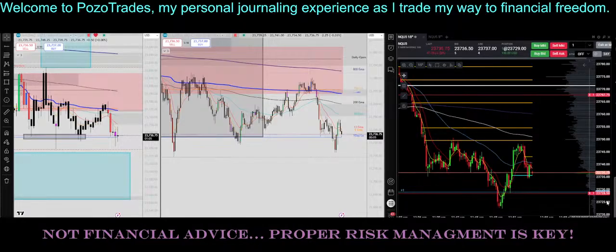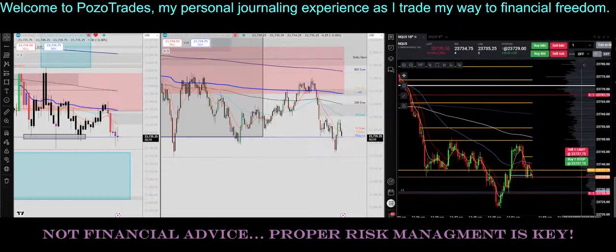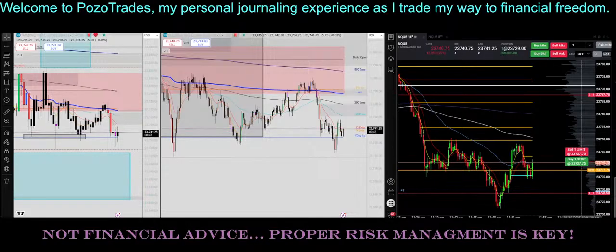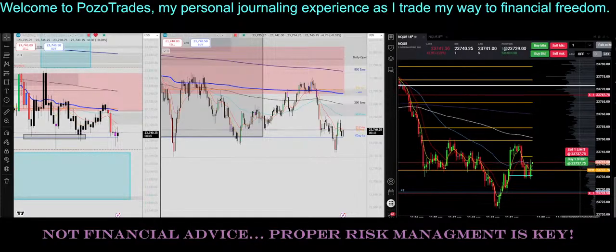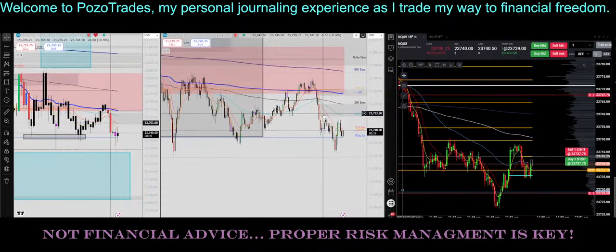Oh, there's a gap to go back into. Gap right here. Just gonna want to fill that gap. Gap filled. Ooh, I'm getting a nice push up there. Some follow through. Obviously everything looks like follow through on the 15-second.